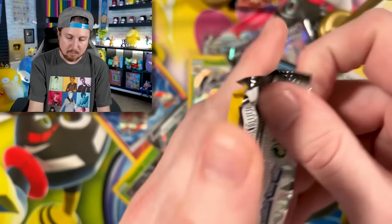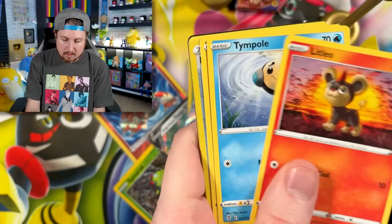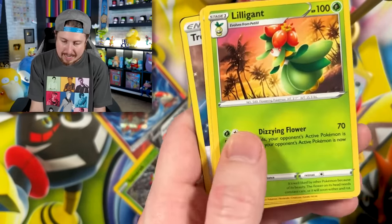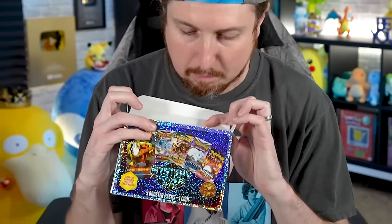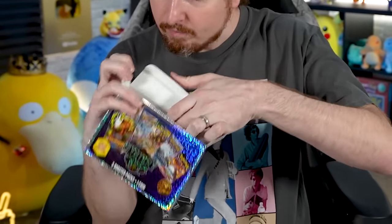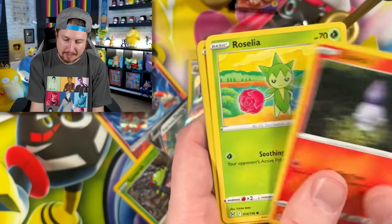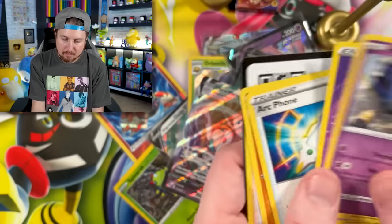Evolving Skies. It is nice that we are getting Evolving Skies in here. A little interesting, maybe no full arts yet, though. And a Lilligant Energy. Put it in the filing cabinet. I'm going to take a peek right here. Not sure there's a chase pack in there. Not too sure on that one. We got Mimikyu.